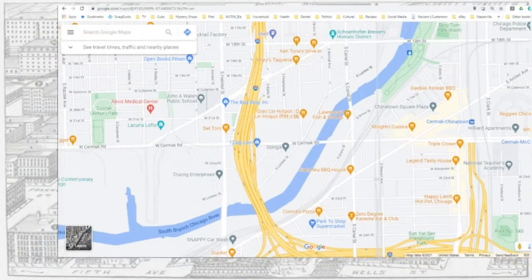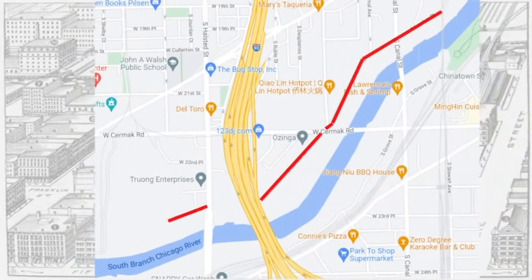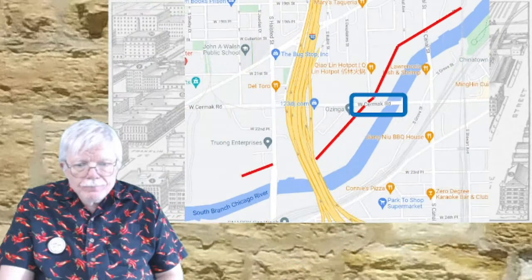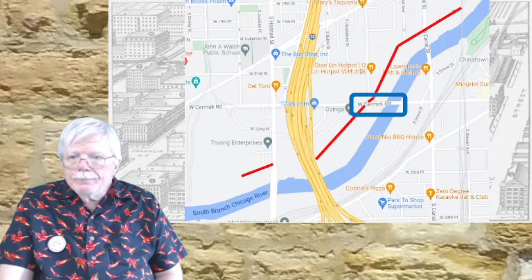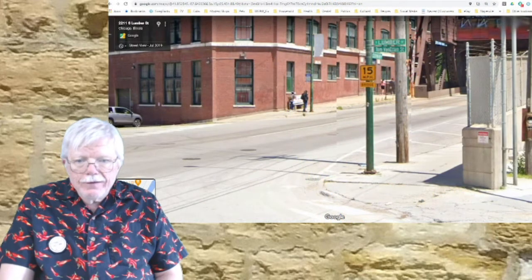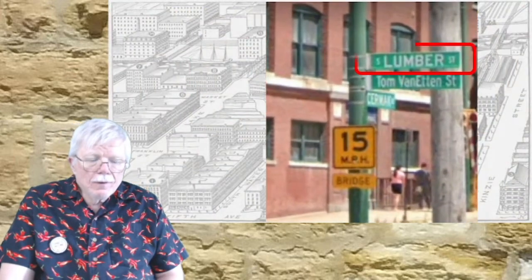The diagonal parallels the Chicago River, mainly east of Halsted Street, at the place where the river curves from running mainly south to a more westerly direction. And that diagonal is bisected by Cermak Road, originally 22nd Street. Where we can see the street view now, at that intersection, we can see that the name of that diagonal street is Lumber Street.